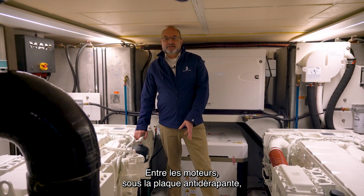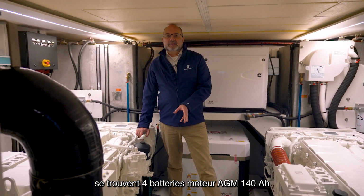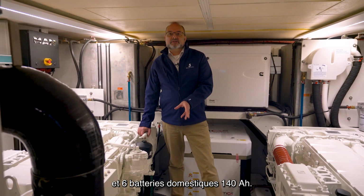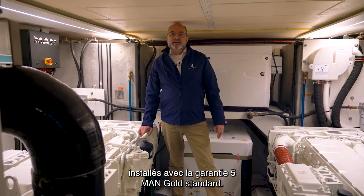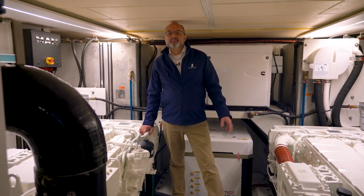Between the engines, underneath the tread plate, we have 4 times AGM 140 amp hour engine batteries and 6 times 140 amp hour domestic batteries. The engines are MAN i6 730 horsepower units installed to MAN Gold Standard, which gives us the 5-year warranty.